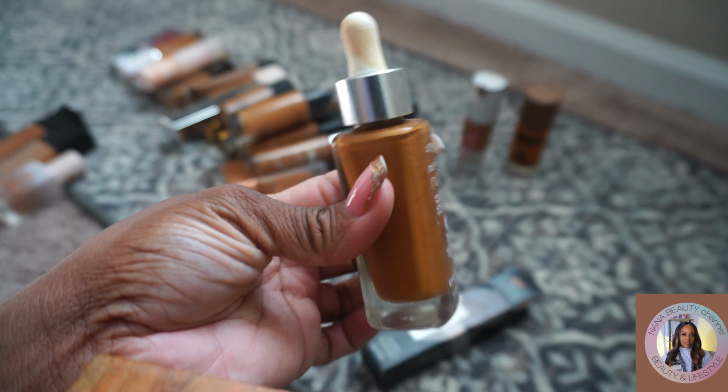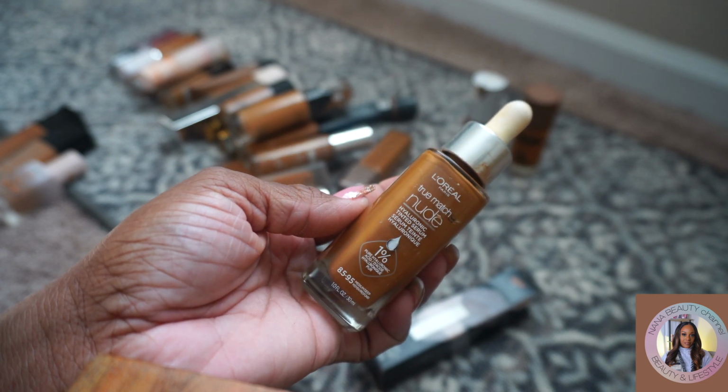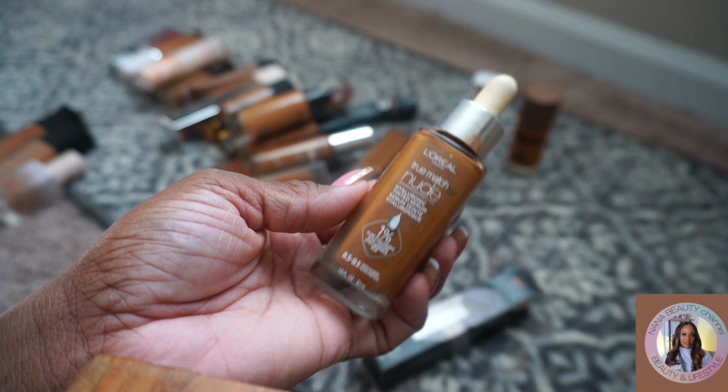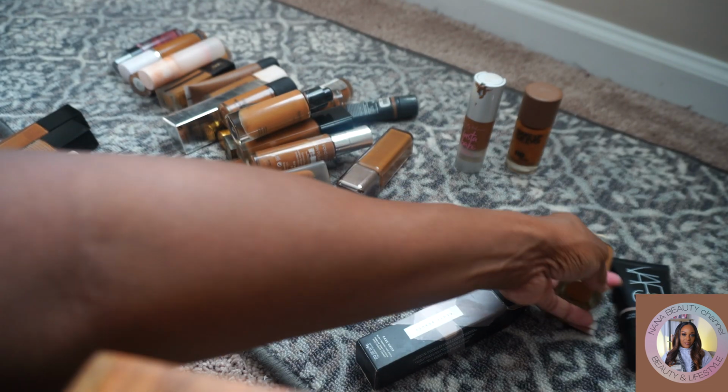So this is another tinted moisturizer that I love. I'm a fan of tinted moisturizers. I'm putting my tinted moisturizers in a pile. So far we have the Nars and the L'Oreal. I'll just sit right there in a pile.